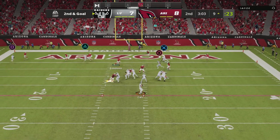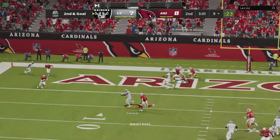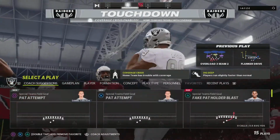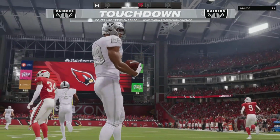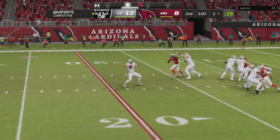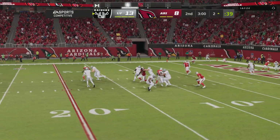On 2nd and goal, Carr. And a quick throw here, that's complete. Touchdown! Bryan Edwards, a 9-yard touchdown grab. And the Raiders have taken the lead.